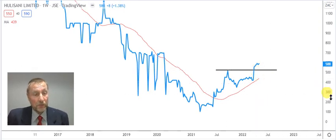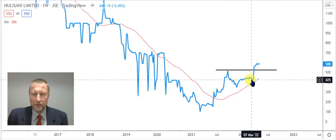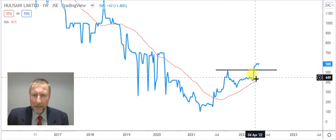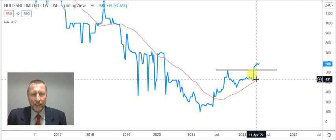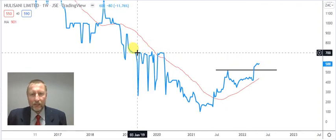Now, you've got two options. You can either say to yourself, okay, I like this chart because what do I see? I see a low, a higher low, a higher low, a higher low, and I'm seeing a higher high. So you can either chase the momentum, make use of a stop loss, and I'm going to use this 40-week moving average as my stop loss, 4.37. And you will say to yourself, there's big overhang resistance around here. That is that 7 Rand level.